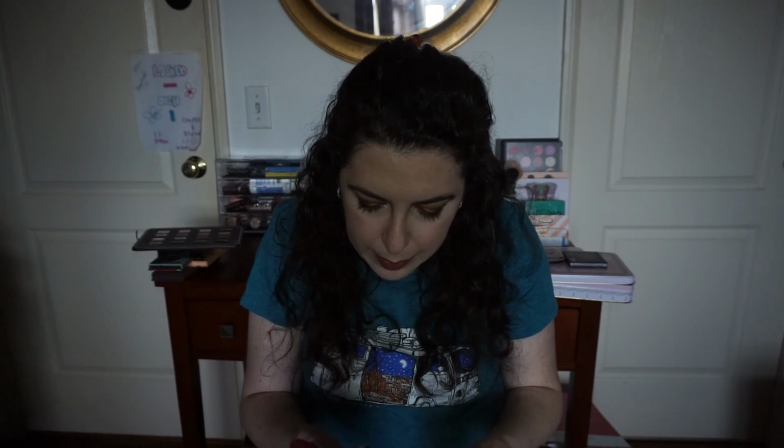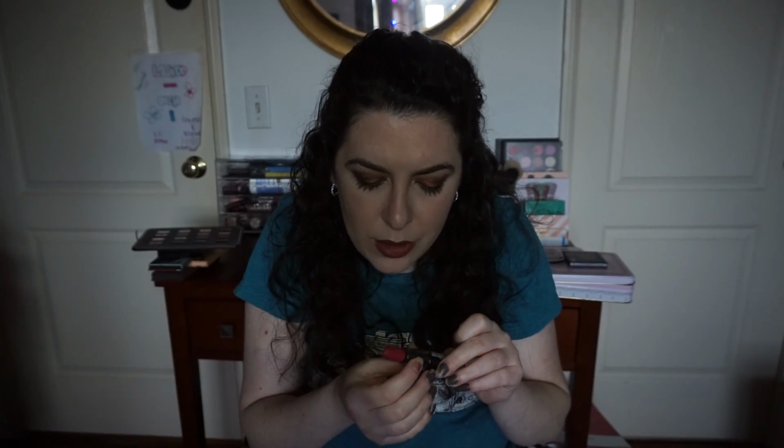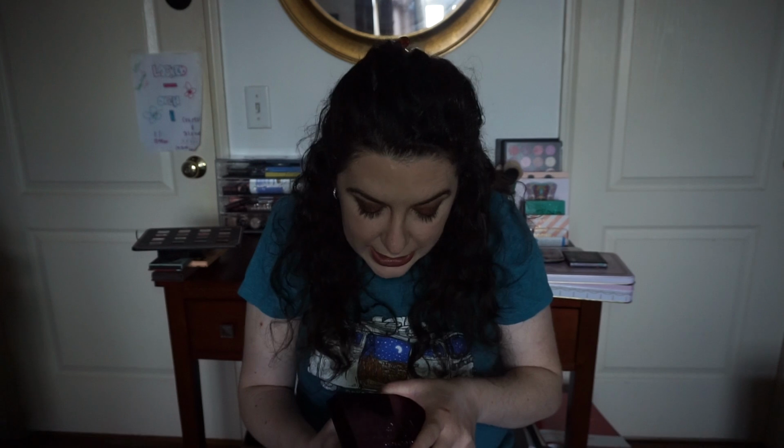I have a matte NYX lipstick in the shade Merlot. This is a beautiful color on me. I am worried that it's going bad. It doesn't smell bad, but I don't think it's smelled like this before, if that makes sense, but I'm not sure. And then the last lipstick was in a lipstick palette. It's the Urban Decay Vice palette. This was a gift from a friend.